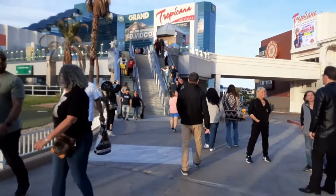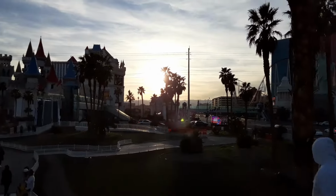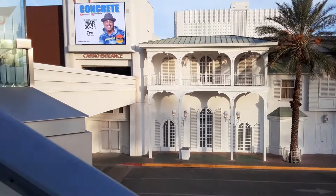And then that way we get to enter one of the entrances from the New York. I thought about going this angle because it may be a better view. Time is 6:19, 6:20. Where do they have the sign? I'm going over to New York because there's gonna be some wings there that I want to try out.